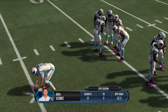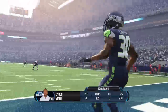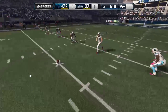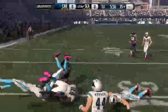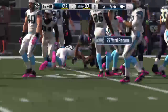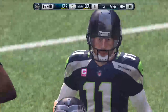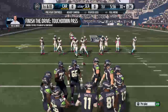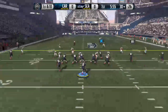And Josh Scobie looks ready to get this one underway. Smith's back, ready to field the opening kick. Line repeat. We're underway here. Smith's got it. And he's tackled right at the 30-yard line after that return. Smith's heading towards the huddle now, having connected on over 70% of his passes last week. First down at the 30.